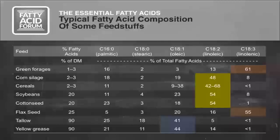They are of course consuming other long-chain fatty acids as well, such as oleic acid, which is 18 carbons and 1 double bond, stearic acid of 18 carbons and no double bonds, and palmitic acid, which is 16 carbons and no double bonds. And the dietary forages, like alfalfa and ryegrass, which are in this green forages group, and corn silage, contain low amounts of fatty acids, maybe 1 to 3% of the total dry matter, which isn't much. But the good news is that the majority of the individual fatty acids found in these feedstuffs are the essential fatty acids.